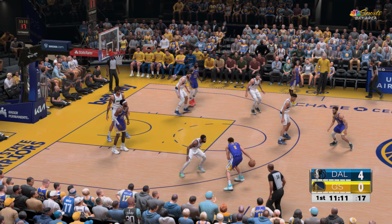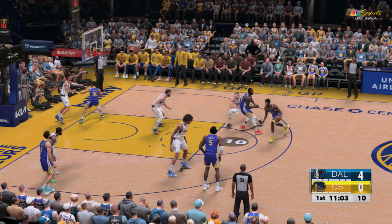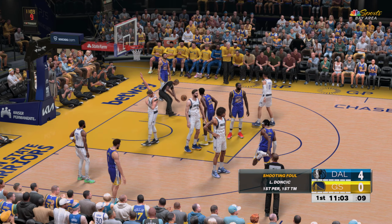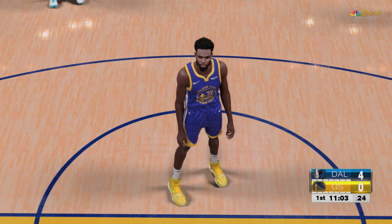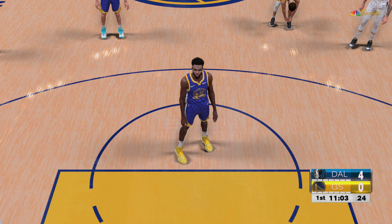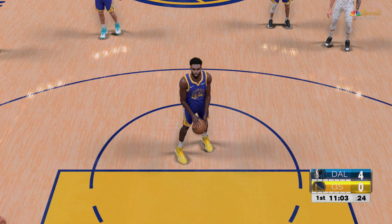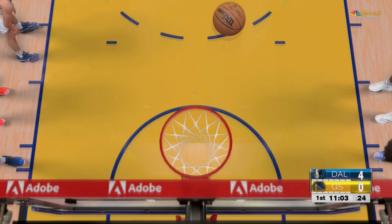Thompson outside. Pass to Looney. Wiggins against Doncic. And the whistle on the shot. Got some contact there. Misses the shot, but he'll shoot two. Oh, what a quick move. Foul. Wiggins able to draw the contact. Defender completely off balance. Andrew Wiggins taking two shots. No good on that one.